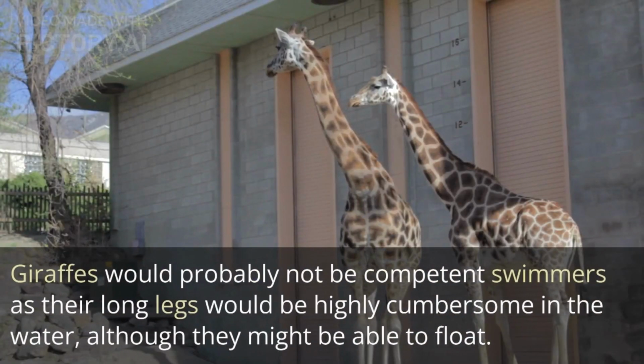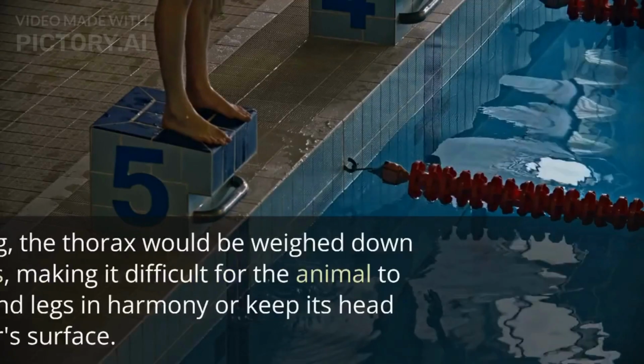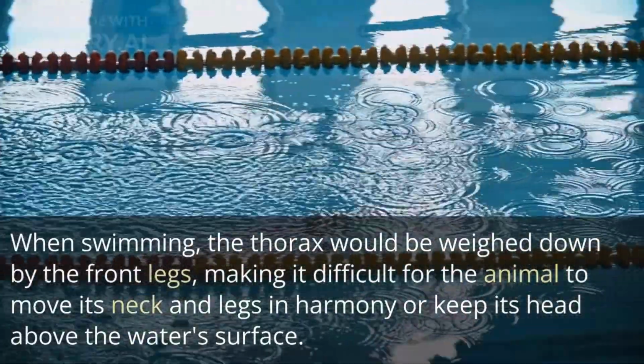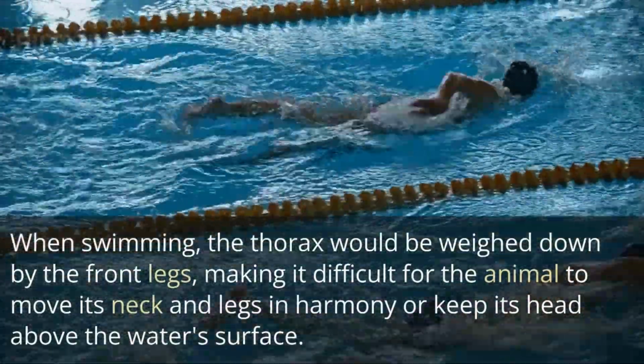Giraffes would probably not be competent swimmers as their long legs would be highly cumbersome in the water, although they might be able to float. When swimming, the thorax would be weighed down by the front legs, making it difficult for the animal to move its neck and legs in harmony or keep its head above the water's surface.